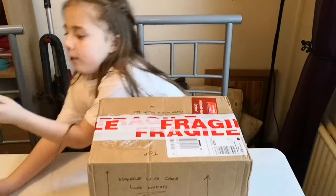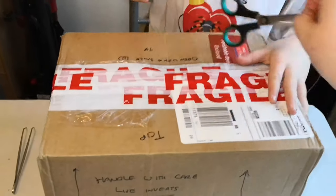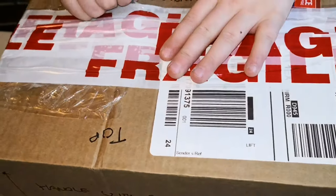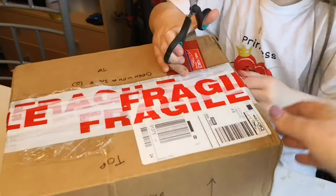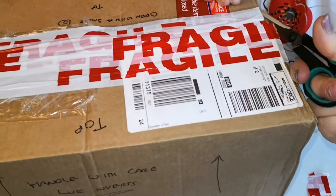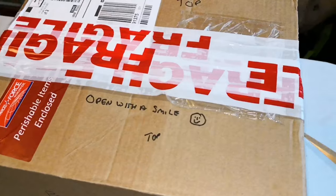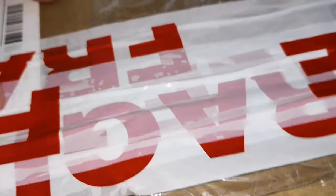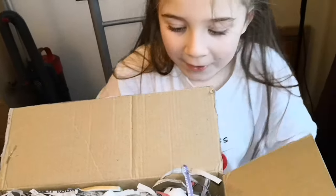Get my tools. I got some tweezers and some scissors. And I don't know where to start. Maybe I can start by taking. This box is really, really hard to open. Okay. Maybe I can just open it now. Oh, again! Well, there's packing peanuts. I love packing peanuts. I'll just take out these first.